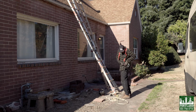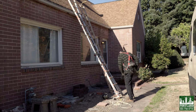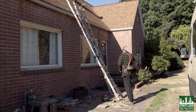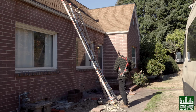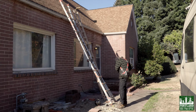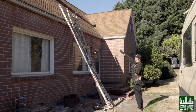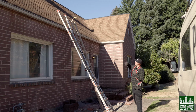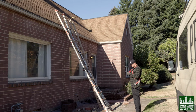Right now I'm putting on this harness to get up on this steep pitched roof. I've also got myself a hook ladder, which is going to help me get up to the peak of the roof. Got my first ladder set up here. It's already tied off. It's also 3 rungs above the gutter. That's the safety requirement per OSHA.